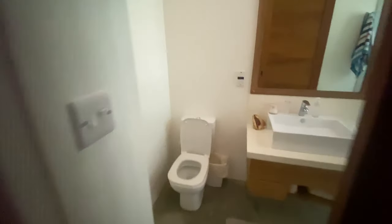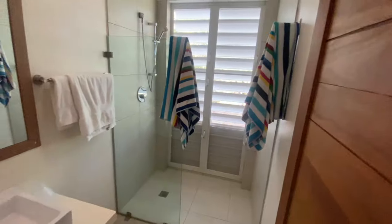So this way we have a half bath. Alright, so this is the guest bedroom, with a little closet on this side, and then there's a lovely bathroom here. Then we have the laundry area. We have the master walk-in closet, bedroom and bathroom back that way, and everything is overlooking the sea. It's really nice.